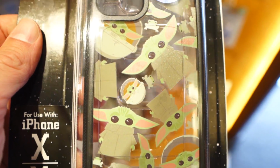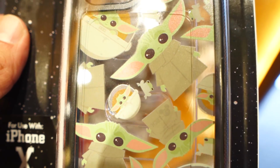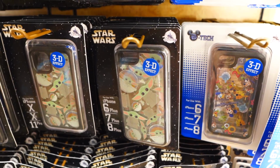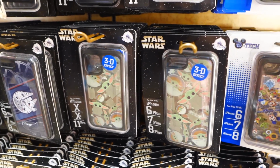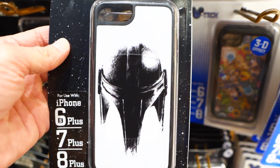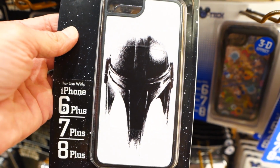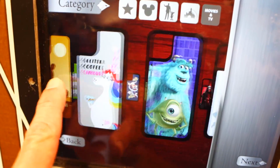They got this phone case with Baby Yoda on it. Look, they got a little frog on there too. That is adorable. I thought they had other than just this little Baby Yoda one here. I thought there was maybe 2 or 3 other designs. Did find this Mandalorian one. I don't know if this is specifically for the show or if this is just a Mandalorian phone case. They have a few other Mandalorian ones in here.